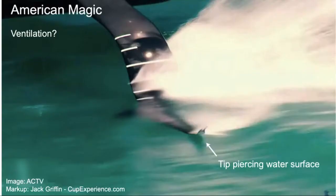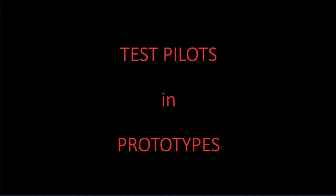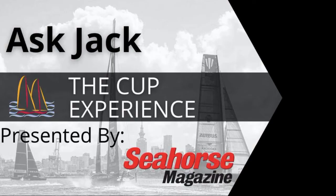Here's American Magic. Their wingtip actually is piercing the water surface here. We have test pilots in prototypes trying to fly these boats. Really difficult, and the surprises are not over. So if you've got any questions, shoot them to askjack@cupexperience.com. Just click the Ask Jack button.